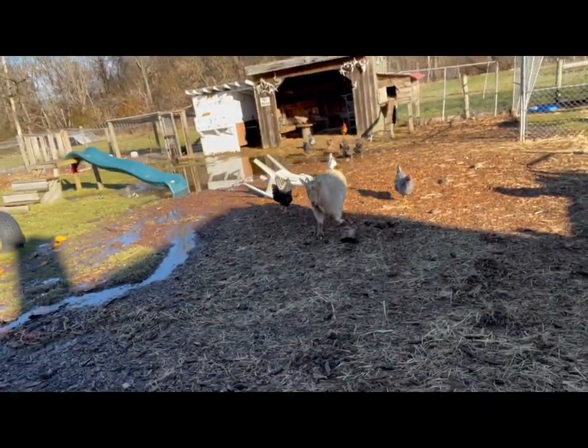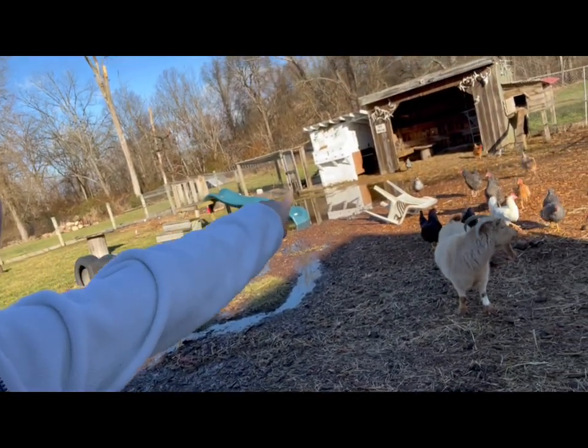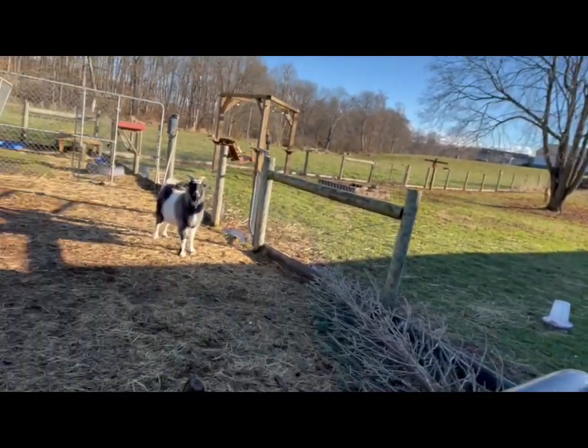See, it's just a wet mess. You see water over there by the slide? Over there. So we let the animals up in the yard yesterday.